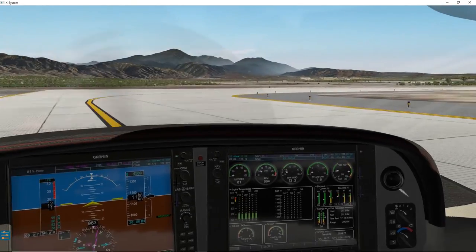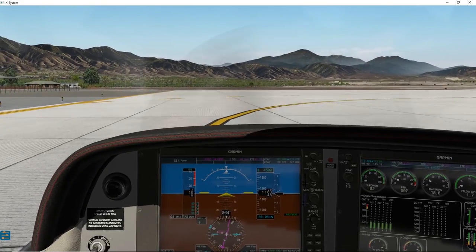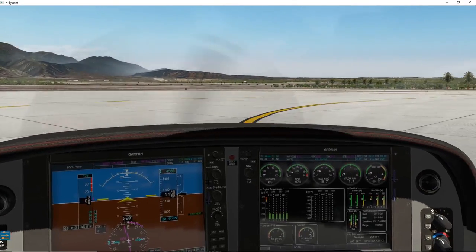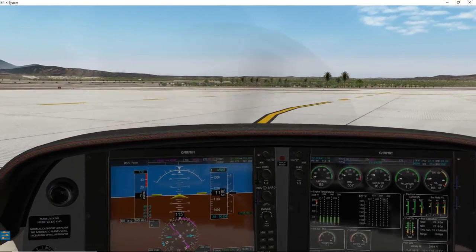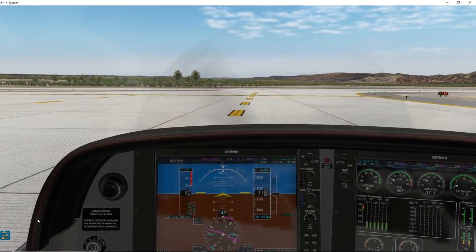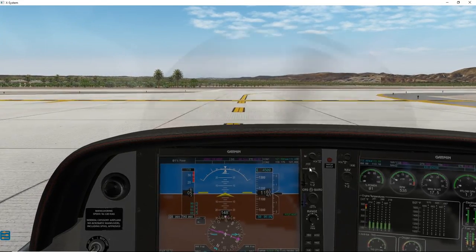We'll be expecting to go about 4,500. If we can, we'll go to 6,500, but not planning to make it that high. Once we get to the hold short line here, we'll go ahead and switch over to tower on 133.55.